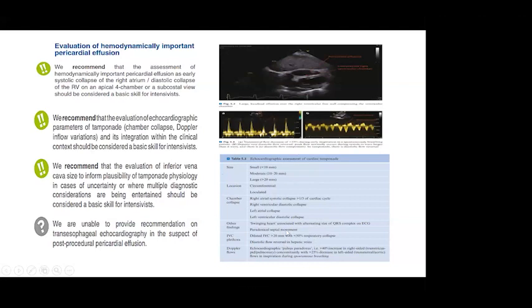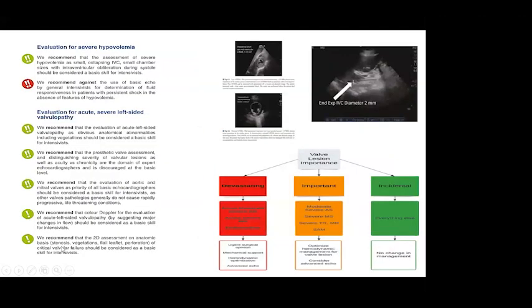The pulsus paradox, echo pulsus paradox, wherein on inspiration you will have increased inflow in the right ventricle by 40%, and across the mitral valve by 25%. You should take all of this into account, and these are all considered basic requirements for echo.